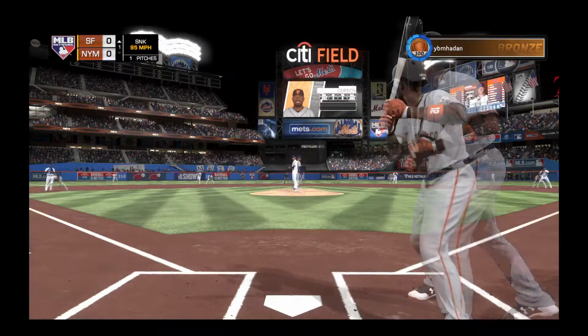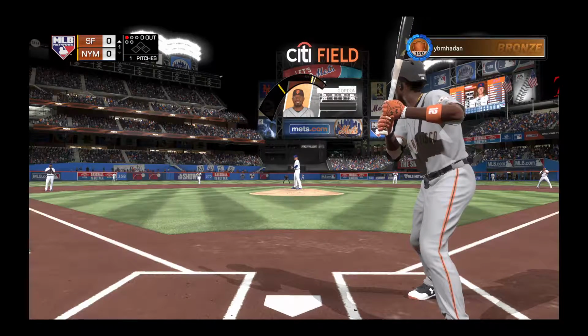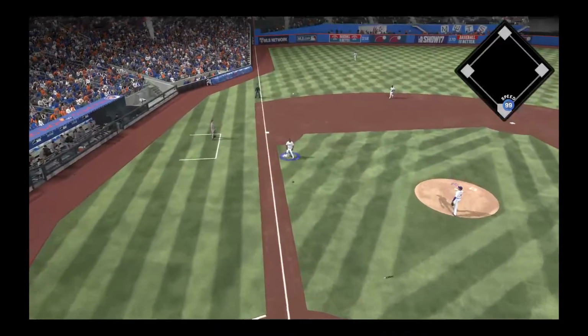D. Gordon is in to start things off as he looks at a ball to start the inning. 1-0. These Mets, as they enter play here tonight, they come in a bit of a rough patch. They've dropped 4 in a row.